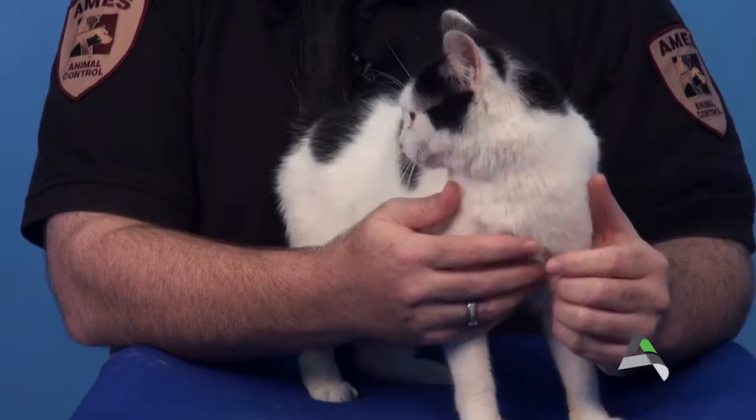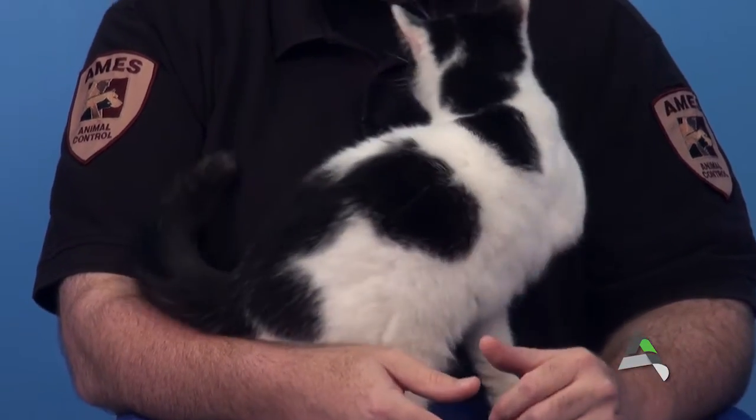And I saved the best for last. This is Annika. Annika has been with us for about 2 months now. As you can tell, she is just such an adorable cat. She loves to give hugs.